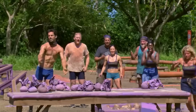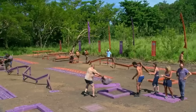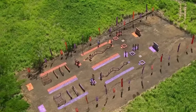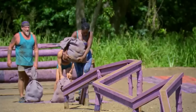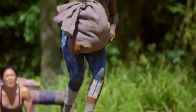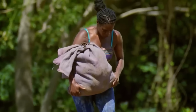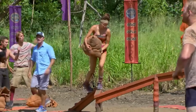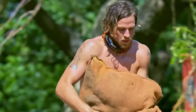And right away, we see the Gen X tribe take the lead, going up 2-1 in navigating the balance beam. But then CeCe on the Gen X tribe gets on the beam and everything slows to a halt. And this is where the strategy comes into play. Over on the Millennials tribe, Will beckons to Taylor, the guy who carried the first sack across, to come back and work on the next.